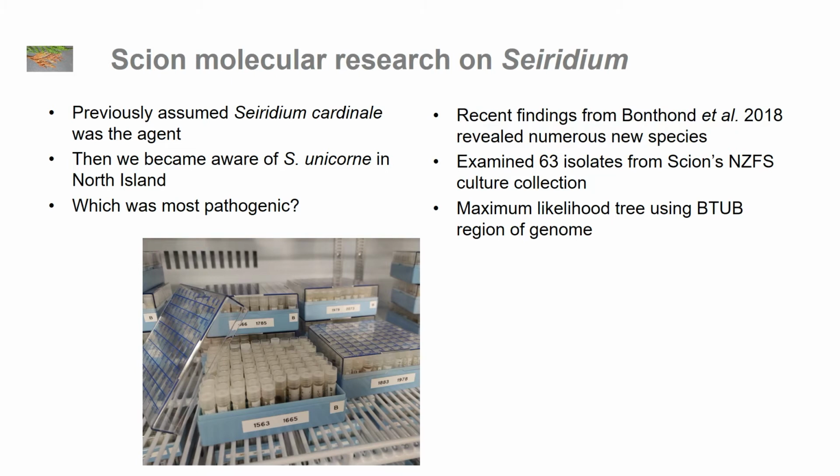We had previously understood that Seiridium cardinale was the primary agent for cypress canker disease, but became aware of Seiridium unicorne in the North Island also. It was uncertain which was the most pathogenic, and recent findings from a paper published in 2018 revealed numerous new species existed around the world.